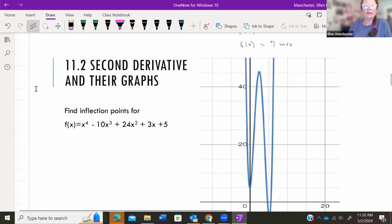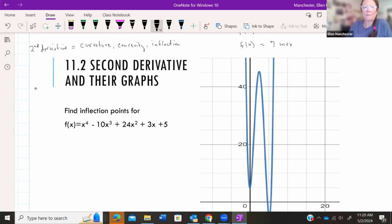Okay. All right, so second derivative, we're looking for some different terms. So second derivative indicates curvature or concavity or inflection points, which we call POI, points of inflection. All right, so again, what that means is, where is it curving? So if this is the graph, you can see it's curving up and then down and then up again.